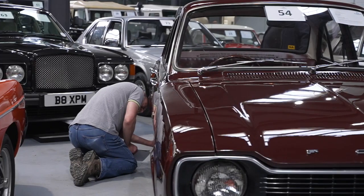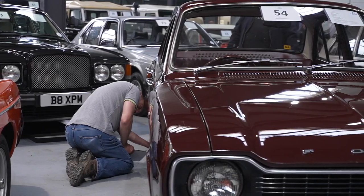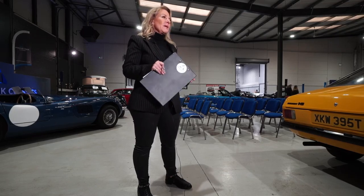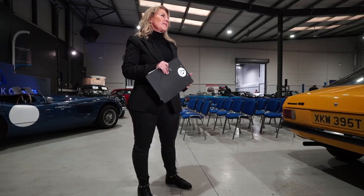What you don't have to do with us, because it's our own premises, is collect the car the next day. You can leave it with us for a week while you get yourself organised for transport or storage or insurance, whatever you need to do, and the car can sort of remain safely with us for a week.